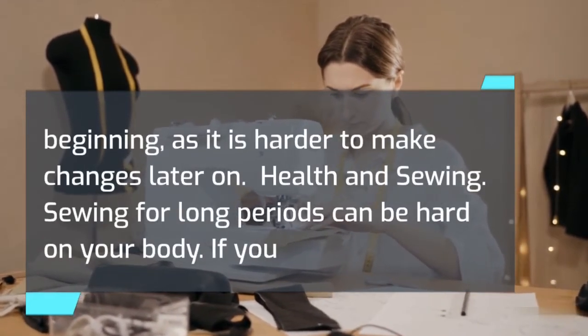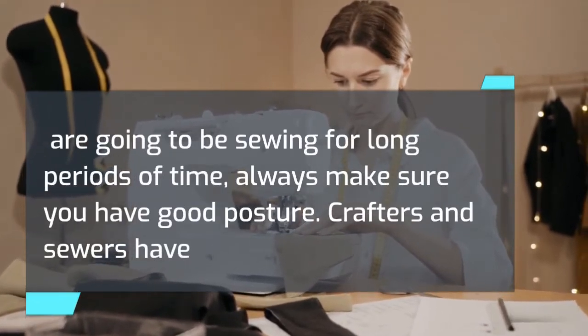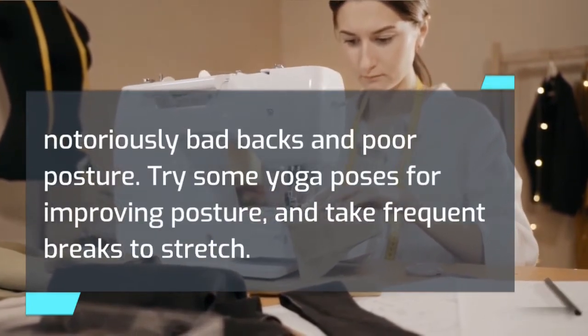Health and sewing. Sewing for long periods can be hard on your body. If you are going to be sewing for long periods of time, always make sure you have good posture. Crafters and sewers have notoriously bad backs and poor posture. Try some yoga poses for improving posture, and take frequent breaks to stretch.